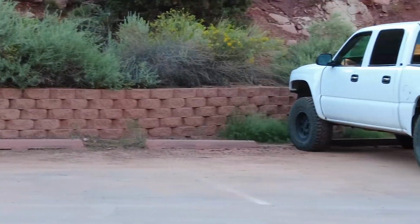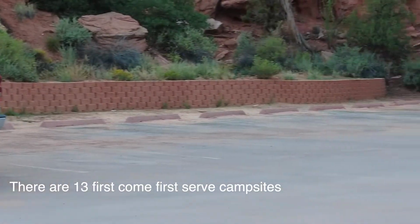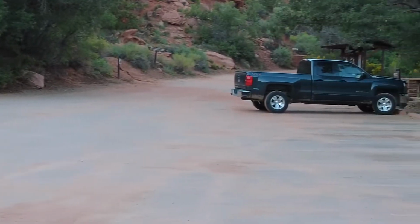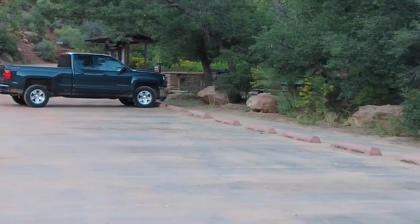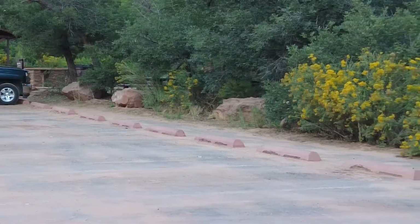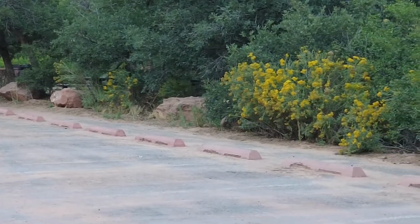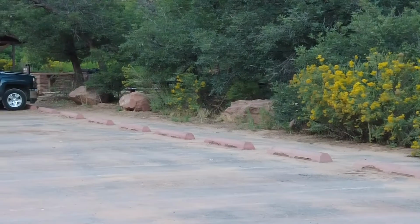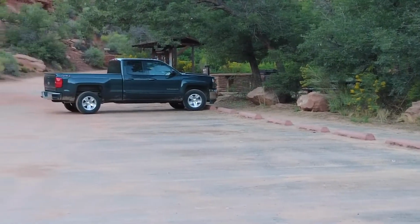Corinne and I are out for a little walk tonight. It's been a really hot day, and we're just getting a little stroll in as the evening comes on. In addition to the camping, there is also quite a lot of parking for day use. During the season, this parking lot is very, very busy. However, because I think it's so hot and it's the Monday after Labor Day, it's not so busy today. So keep that in mind if you're coming for a visit.